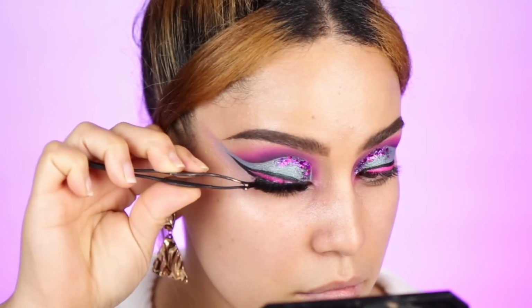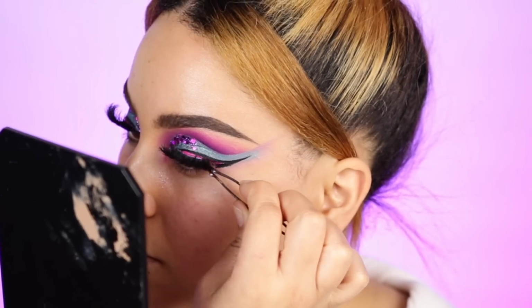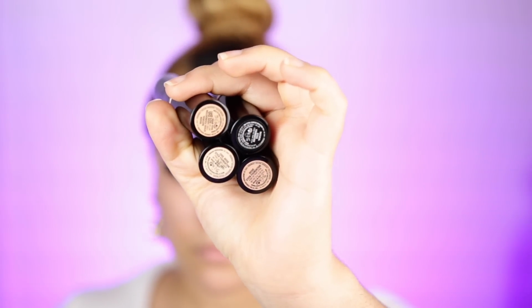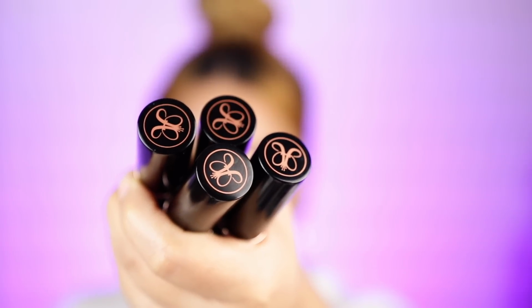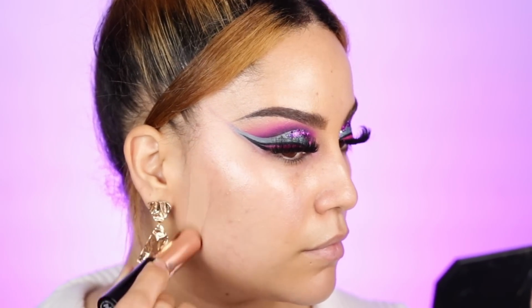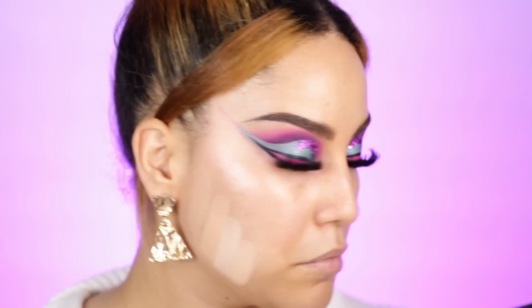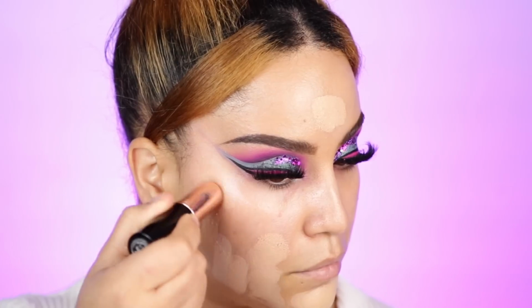Now I'm gonna skip my lower lashes and go into the face first. I'm using the Anastasia Stick Foundation. The shades were a little bit off and way too light for me as well. So I just kind of went ahead and mixed and played with them a little bit. These are very lightweight. They have more of a sheer coverage, but they're very nice as well. Literally feels like I'm not wearing anything.